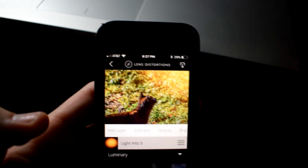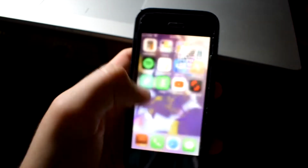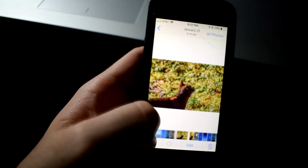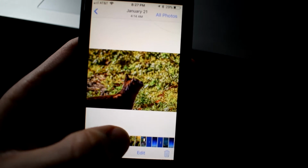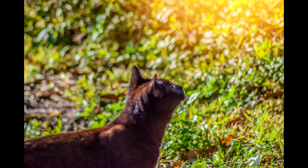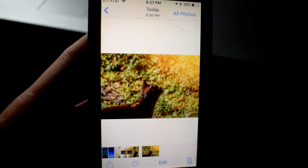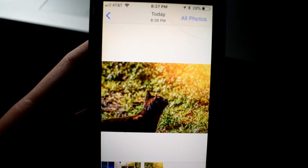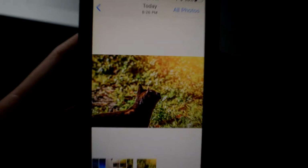So now I will go over to my camera roll, and you see adding that little lens distortion adds to the picture, makes it more artistic. And you compare that to the original picture. You see, that is the original picture, and that is the final product. So as you can see, post-production in most cases is very important and can add a lot to your content. So I totally recommend using Photoshop Express and LD, which stands for Lens Distortions.